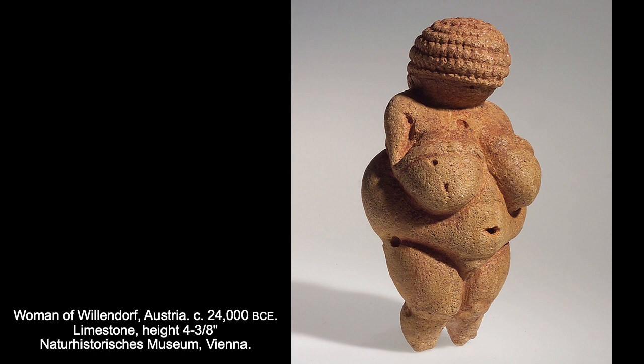Discovered in Austria in the early 20th century, the Woman of Willendorf is one of the most well-known and one of the earliest examples of these prehistoric female figurines. This dates to about 24,000 BCE. Standing on almost non-existent feet at just 4 3/8 inches tall, this carved limestone figurine features exaggerated female attributes. These include pendulous breasts, a large round belly, wide hips, full thighs and buttocks, and a clearly defined vulva.